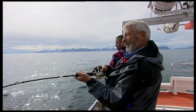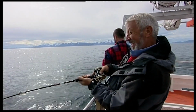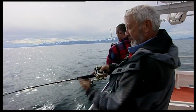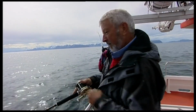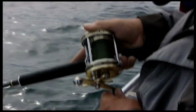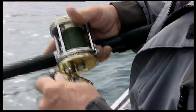Yes, here we are. Oh, goodness me, that came up and banged that. Oh dear, is this magical or what? Oh, I've got a big one in as well? Well done. Wow. Don't they go at this depth? Look at that, it's ripping line off. You into a good one as well? Oh, yeah. Wow. It's not so big like yours.